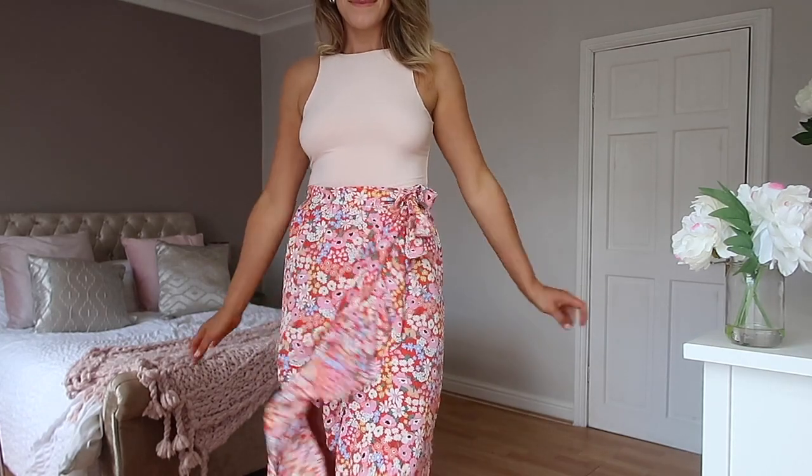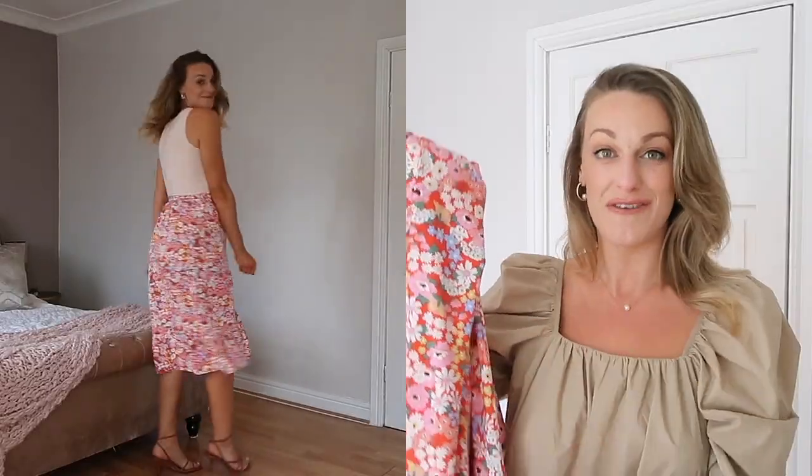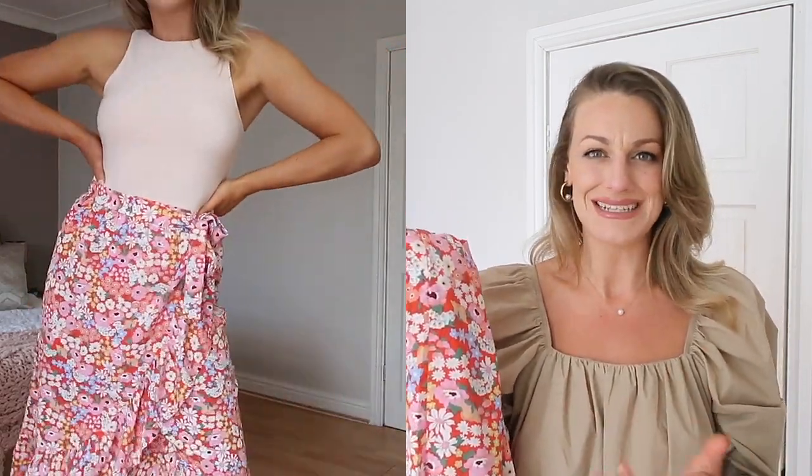But basically, I found this brand when I went to Malaysia, and ever since, I've always loved it. They've just got funky prints. Some of the stuff's a little bit out there, but then they also do really nice basics, like plain jumpers, plain tees, things like that.